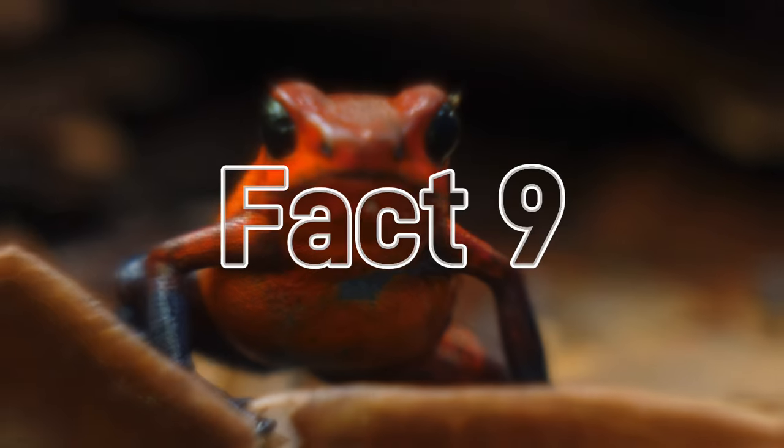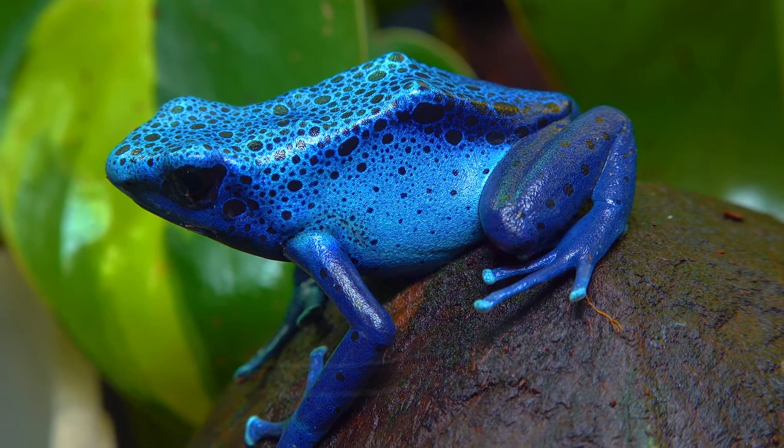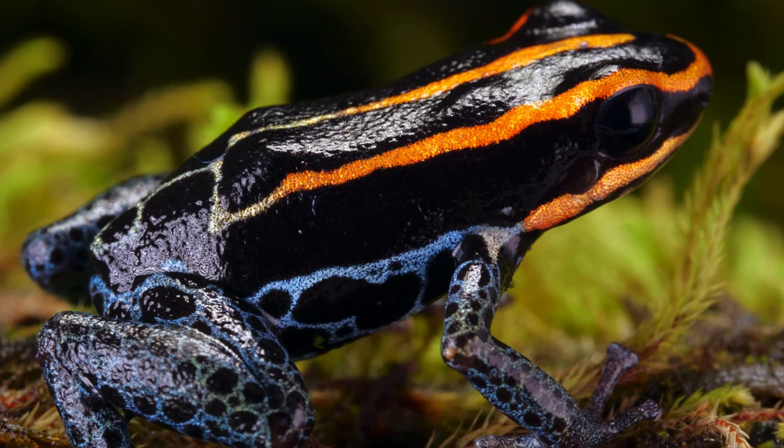Fact number nine. Poison dart frogs are amazing parents. The male frog actually carries the eggs on his back until they hatch, and then he takes care of the tadpoles until they turn into little froglets. Talk about a hands-on dad.